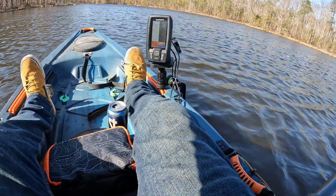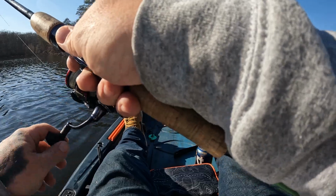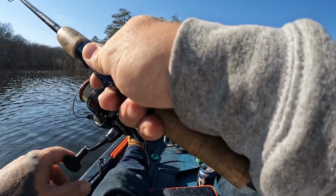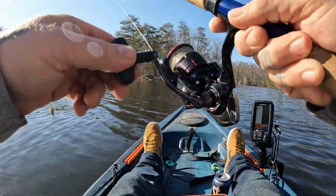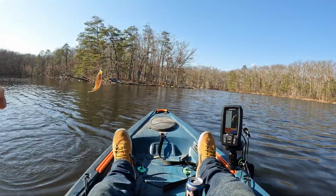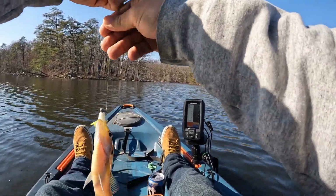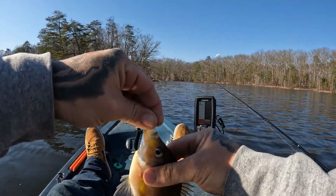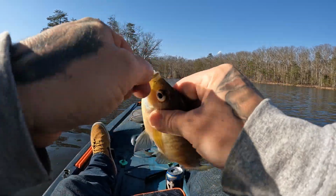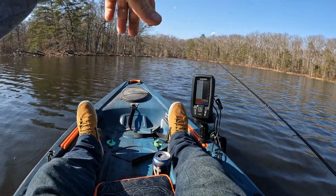All right, now we're getting somewhere. There we go. Another one. Felt a little better, but oh, he's flinging water everywhere. There we go. Trying to catch a tank. I know a tank's gotta be in here.